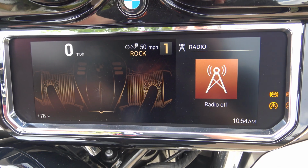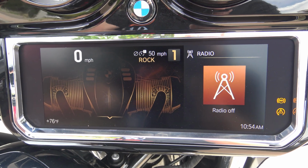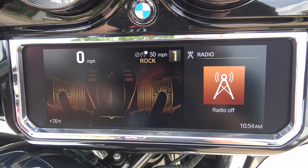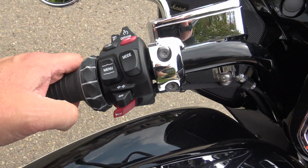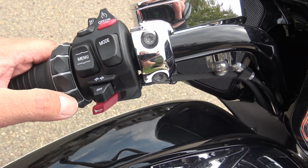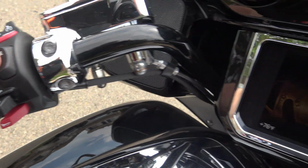So here is your 10-inch display on your infotainment center. That is huge. It's like hosting a big screen TV in your house. Holy crap. All right, so what you want to do is look at a couple different things here. First, your mode button, right? That is what's going to allow you to change what ride mode you're in.